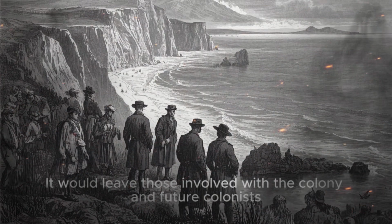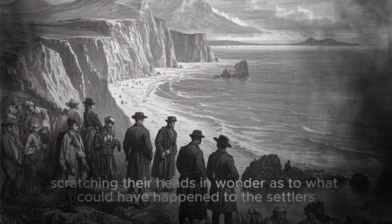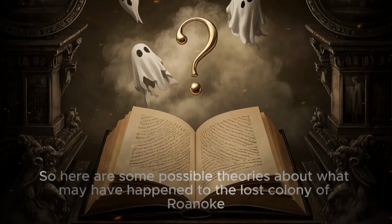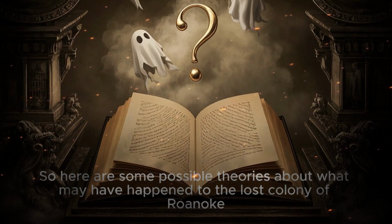It would leave those involved with the colony and future colonists scratching their heads in wonder as to what could have happened to the settlers. So here are some possible theories about what may have happened to the Lost Colony of Roanoke.